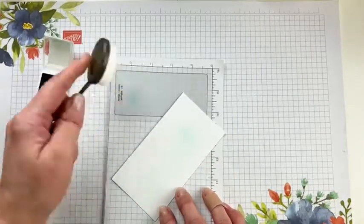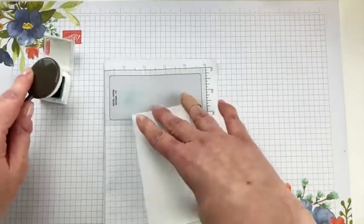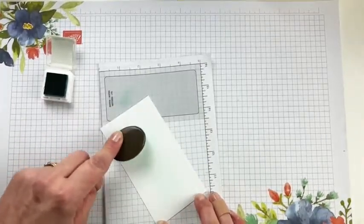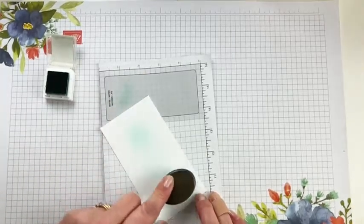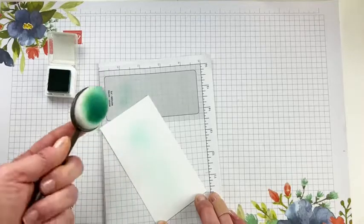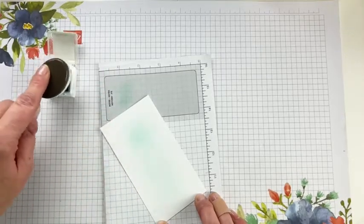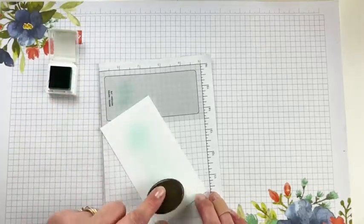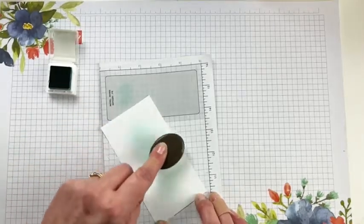Okay, so I always like to stamp off a little bit. And when you're doing shaded backgrounds like this, it's always a good idea, you guys, start slow. I always say this with any coloring medium. You can always add more, but it's harder to go back and take it away. So light hand, and when you're using blending brushes, you don't need to push real hard on your paper. They're very, very soft. So just gently go over. I find if you go in a circular motion, you get some good color.